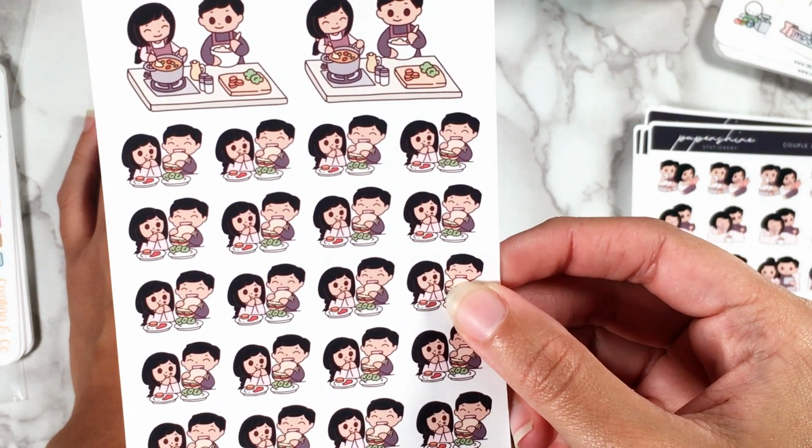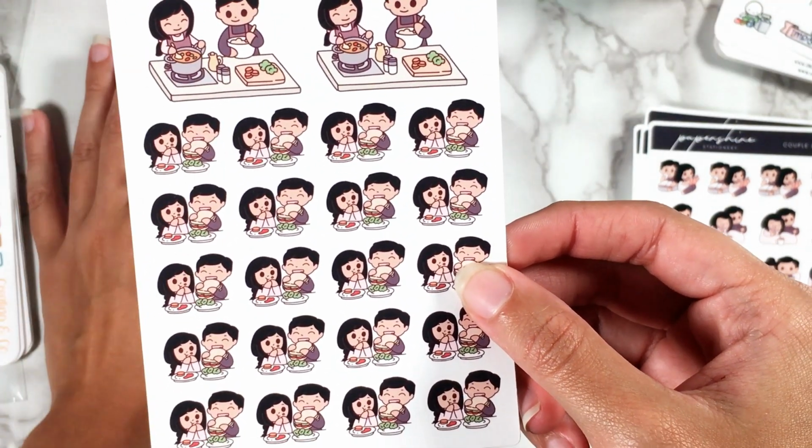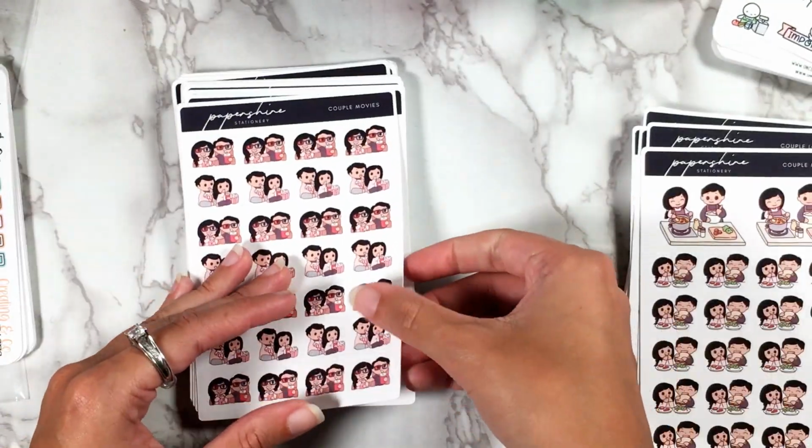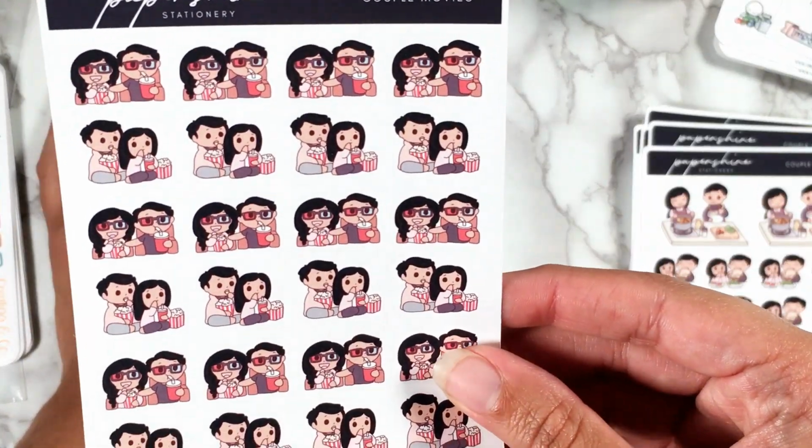Couple mealtime, again, just eating, cooking food there, which is cute. We never really got to do that either, even though it was in our plans to cook together. Couple movies.